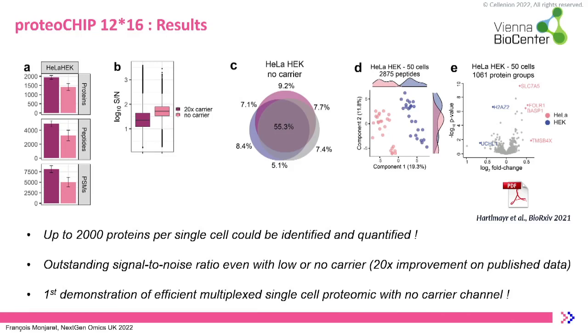So the key message here for this multiplex approach: up to 2,000 proteins detected per cell, and a very, very good signal-to-noise ratio, meaning that you don't have to use a carrier. And that's actually the very first demonstration that you don't need any carrier to run multiplex samples in single-cell proteomics.